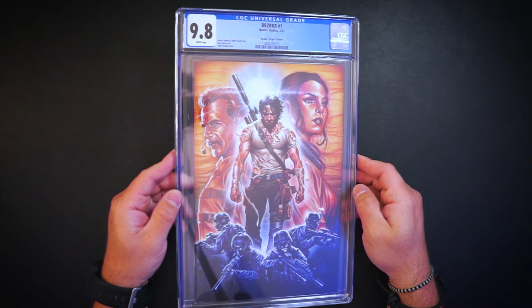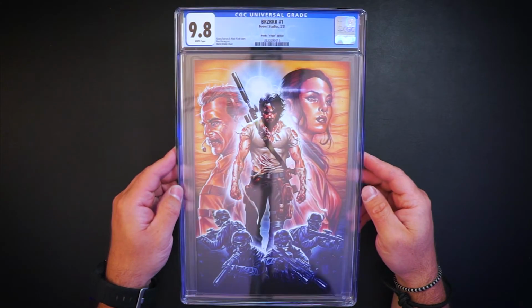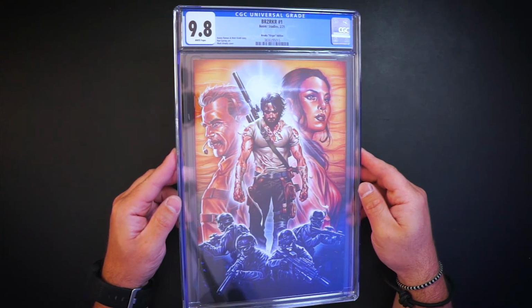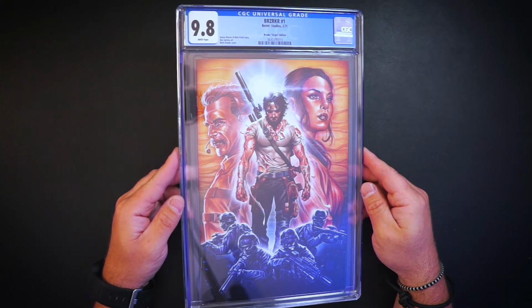All right, so in this last bubble mailer, there are just 2 slabs, so let's take a look and see what we got. All right, the first slab out of the package is Berserker number 1. This is the Brooks Virgin cover. So Mark Brooks Virgin cover. This thing is pretty wild. 9.8 white pages. This thing is sick, dude.